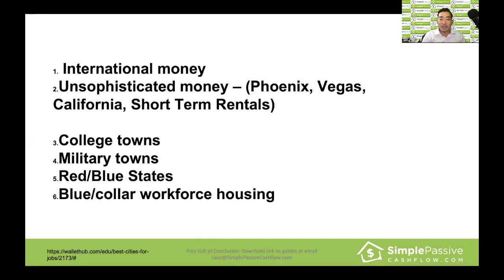Number four, military towns. Now, you love the military, but you never know when the federal government is just going to turn and go in a different direction. I don't know too much about military stuff, but my viewpoint is it's an external stimulus, and I don't really want to invest alongside of that.